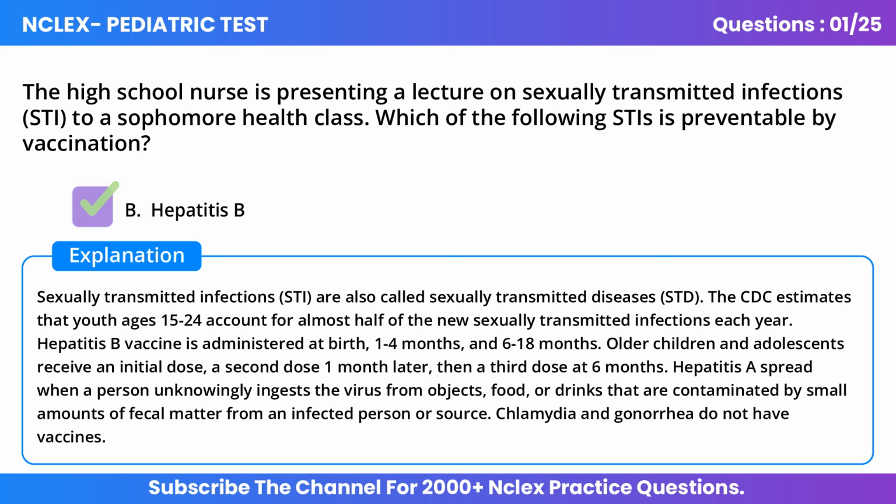Hepatitis A spreads when a person unknowingly ingests the virus from objects, food, or drinks that are contaminated by small amounts of fecal matter from an infected person or source. Chlamydia and gonorrhea do not have vaccines.